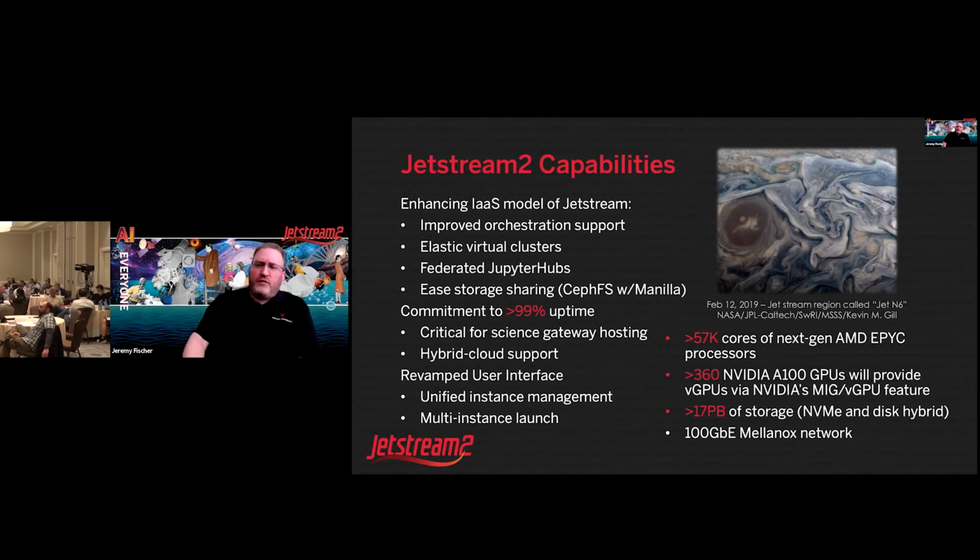Making things faster, trying to make things a little more capable, always trying to make things easier for folks to use. Because what it comes down to is most of our researchers basically want to come in and press a button and have their environment ready to use. And so that's our goal, is to do that in a very short order. Some stats on the side that have been on some previous slides, but lots of cores, lots of GPUs, lots of storage, and fast network is kind of where we've evolved to.